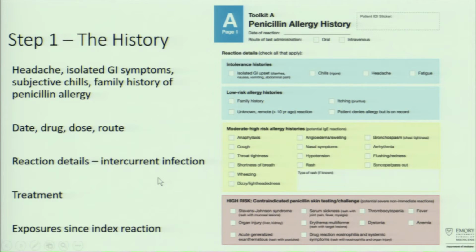The most important details to take when asking for a penicillin allergy history is the date of the index reaction, the drug that was used, the dose administered, and the route of administration. In addition to symptoms associated with the reaction, if the reaction was recent enough, I usually also ask whether there was any intercurrent infection, especially in the case of children. Also ask for details of treatment administered.